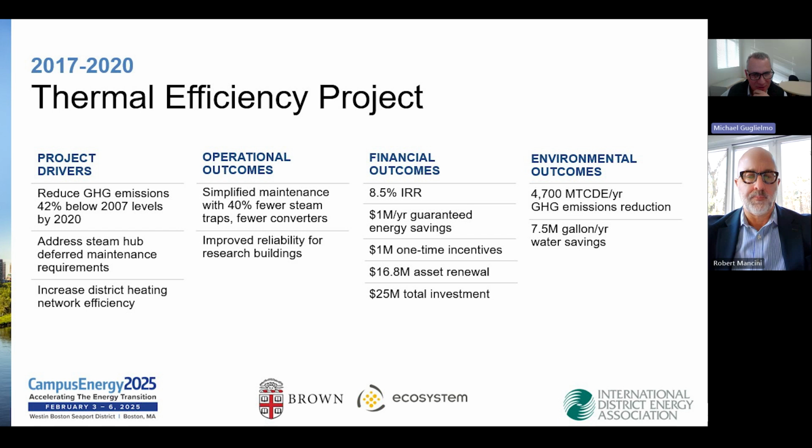So some of these financial outcomes, as you can imagine, were critical to getting the approval to move forward with this project. So in summary, the performance-based contract where ecosystem guaranteed savings was truly a game changer for the university that paid dividends in the future of the university by lowering the overall temperature of water on campus.